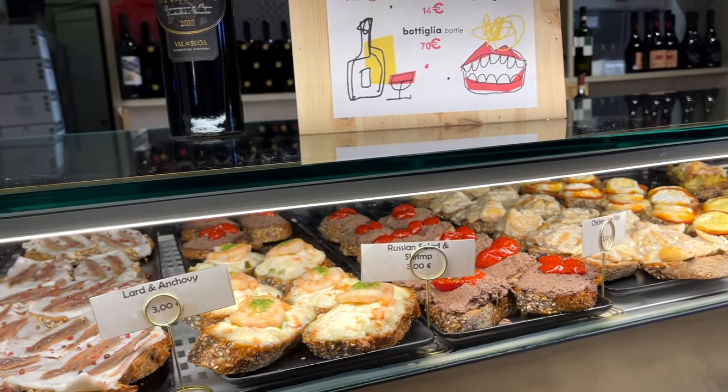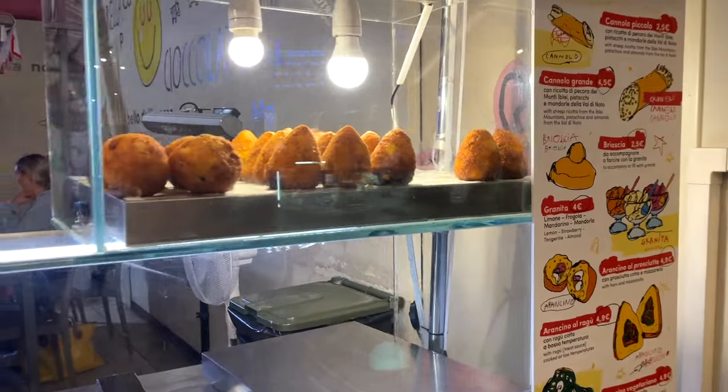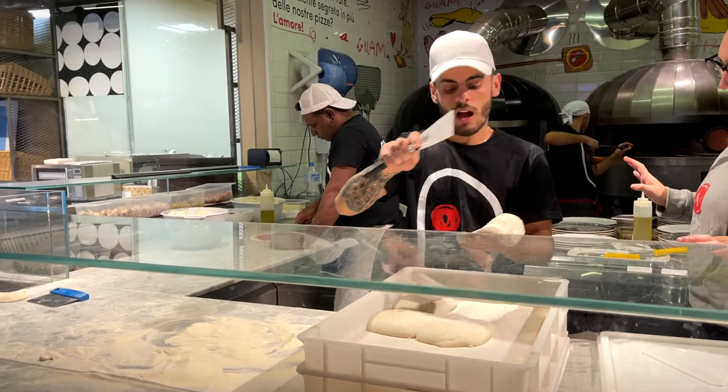Lard and anchovy. Oh, I don't want to try that. I decided to go for pizza.